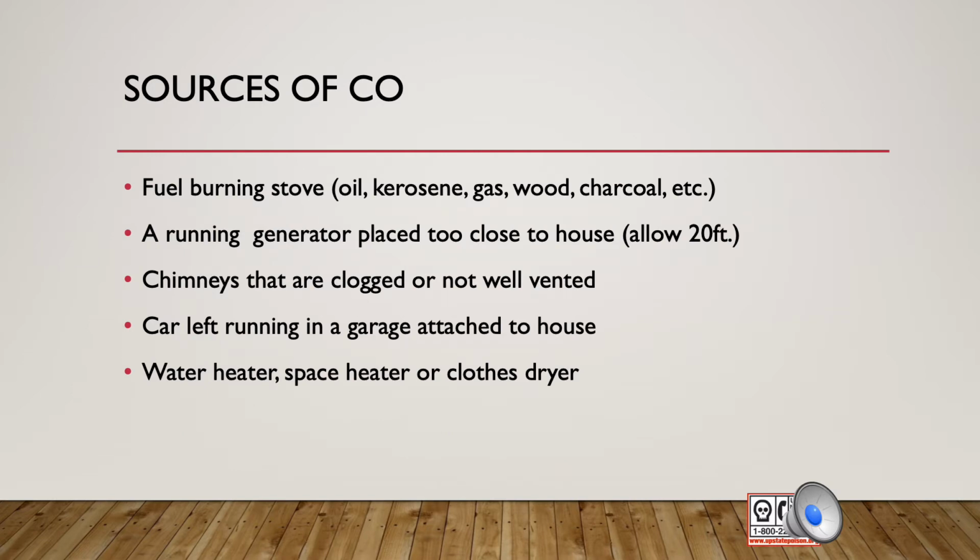So let's go back to those sources of carbon monoxide. A fuel-burning stove, whether it's burning oil, gasoline, kerosene, whatever it's burning, can produce carbon monoxide. Additionally, a generator that's running, and especially if it's placed too close to a house, can produce carbon monoxide. It's always recommended that a generator be kept at least 20 feet away from any building to reduce the chances of carbon monoxide leaking into your home. Chimneys that are clogged or not well vented can also be a source of CO poisoning. Additionally, a car left running in a garage, especially if it's attached to a house, can emit CO fumes that can enter the home. Water heaters, space heaters, clothes dryers, all can be sources of CO.